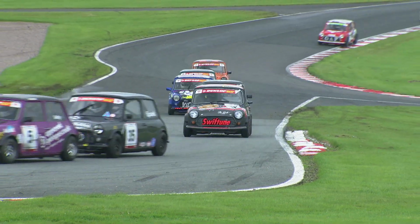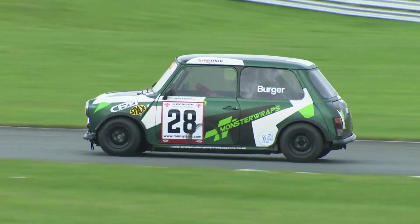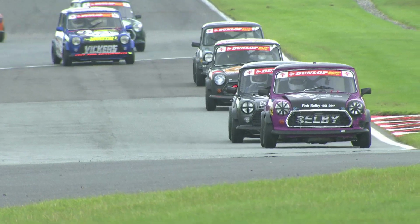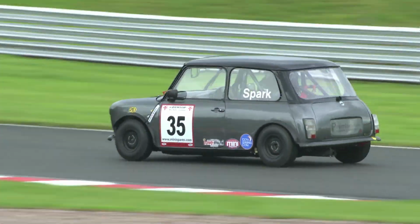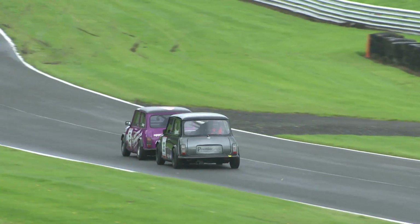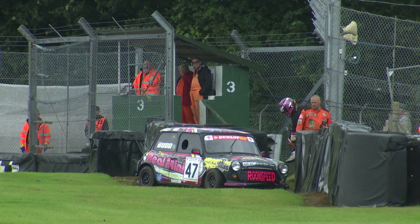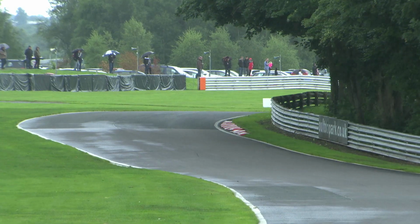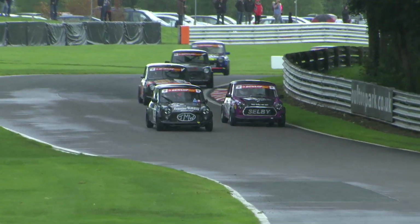So he has tumbled well down towards the tail end of the order now, as the race leaders again are threading their way up towards what is Knickerbrook. Lewis Selby still under pressure from Paul Spark. Lewis Selby, who we have seen claim wins so far this year. Lewis claimed double wins at the first couple of rounds of the championship, scored victory in round 5 and 6 as well. But out of the race, unfortunately, is Dan Budd, who started on the front row of the grid.